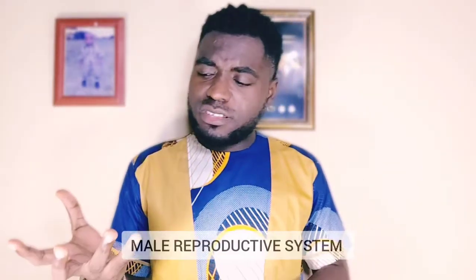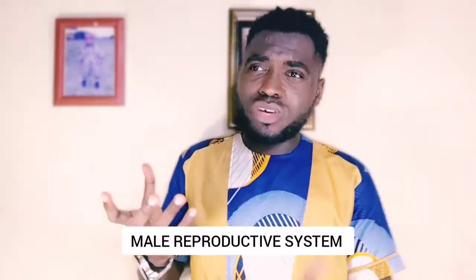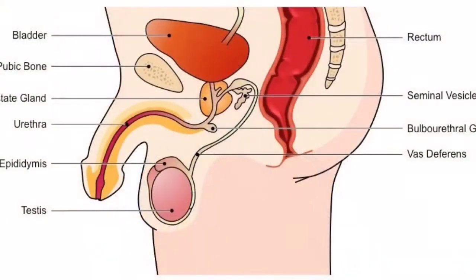Now the male reproductive system, as you can see, is made up of the things you can see externally: the penis, which all of us know, and the testes, those two balls that are dangling down there. Inside the penis, you have a tube called the urethra. That tube goes directly up into what we call the bladder, where urine is stored. So that's why urine passes through that tube. But you also have something else that passes there, which is called semen.